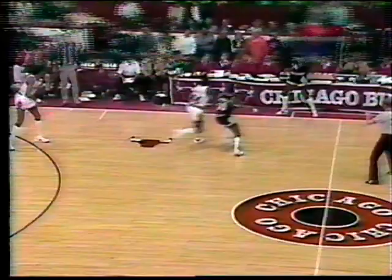Spurs taking inbounds on the half-court line. Bulls still got one foul to take in the last 2 minutes. Very important. Pass to Gilmore. Under pressure. Down goes Moore. Gilmore, he'll take the shot. That's not the one he wants to shoot. The rebound.